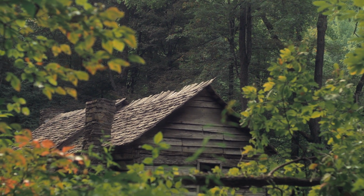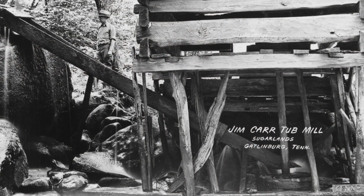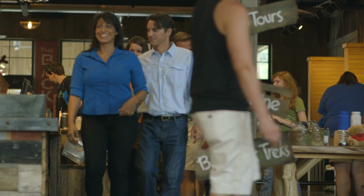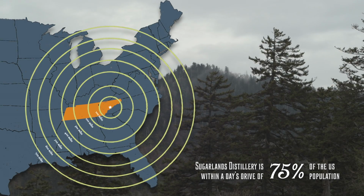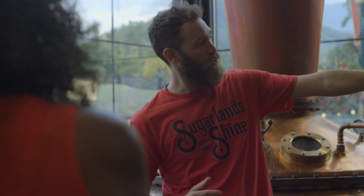What's so important to us about this location, beyond just the history and the heritage, is we're able to touch so many people. There's over 11, 12 million people a year come through Gatlinburg. The Smoky Mountains is the #1 visited park in the country. We have 75% of the US population within a day's drive. And so we have the opportunity to share with people from a very large area our product, and then they get to take that back to their families, their relatives, their friends.